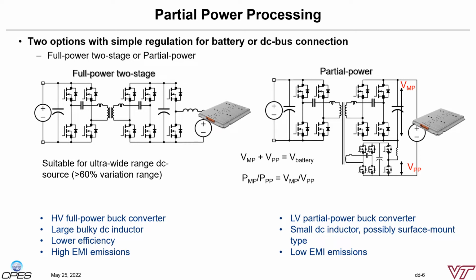Therefore, another option is to adopt the so-called partial power processing solution. In this case, we only build up a low voltage regulation stage with the output of VPP and connected in series with CLLC output VMP. In this way, we can let majority power PMP go through the single-stage CLLC converter, leading to higher efficiency. Only a small power PPP will pass through the two-stage partial power branch, but the converter will be a low voltage design with a small DC inductor.